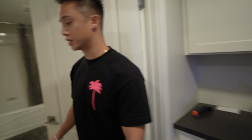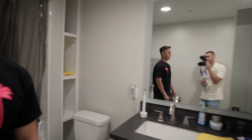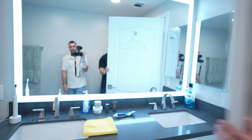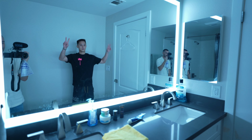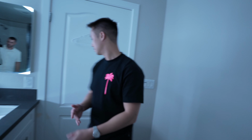Here's the bathroom. Oh, it turns on automatically. Kind of freaky, because in the middle of the night, it just turns on automatically. Oh yeah, this is the bathroom. Cool little vanity mirror. Oh, let me turn this on. So this is my favorite thing right there. This is where all the photos go down and stuff. But yeah, guys, that's pretty much it.